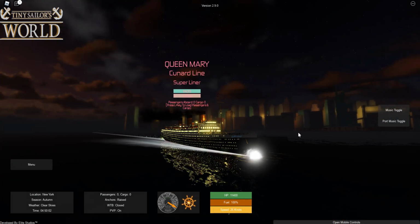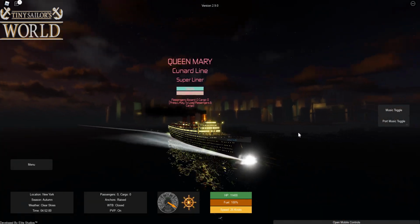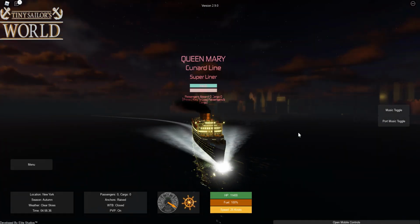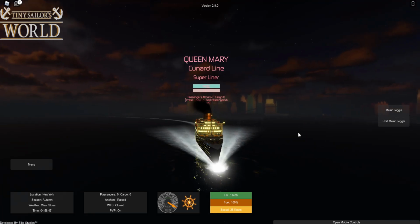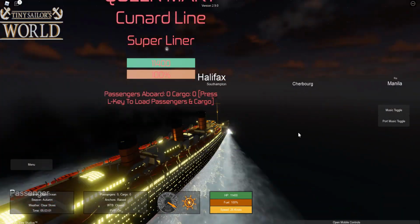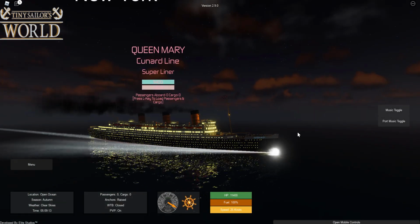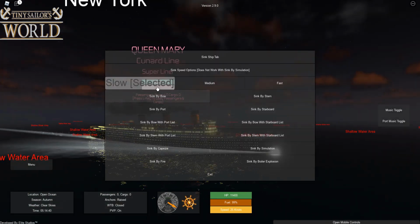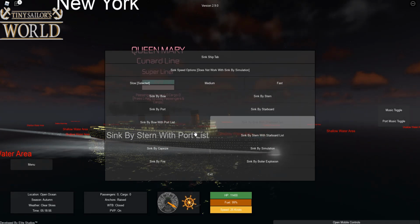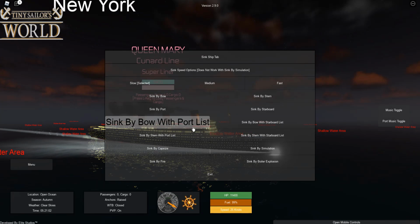All right, goodbye New York. It was great making my voyage to you, but now it is time to leave. So, as you can see, New York disappears into the fog, and Queen Mary will never see it again because, of course, we're going to sink. So let's go ahead and choose a sinking. All right, so we're going to choose the slow mode, and then we're going to sink by the bow. Let's do it with a port list.